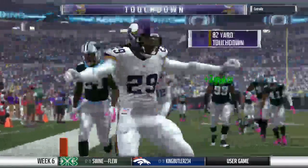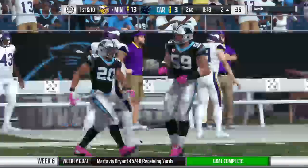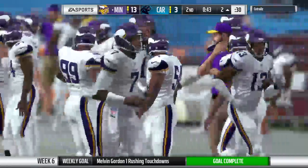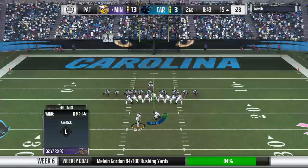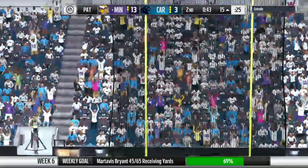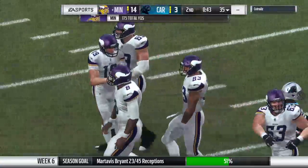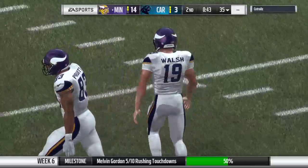Touchdown, Vikings. Melvin Gordon, 82 yards. And the Vikings are going to add on to their lead. And that'll give them a 2-score lead here, but I'm looking ahead. They just want to hold it for the final moments here in the second quarter. They don't want to give up anything on the other side. No, not at all, because if they don't, it almost had the feel of an imposing-their-will score. And right now, they want to make sure they keep that and carry it into the second half.